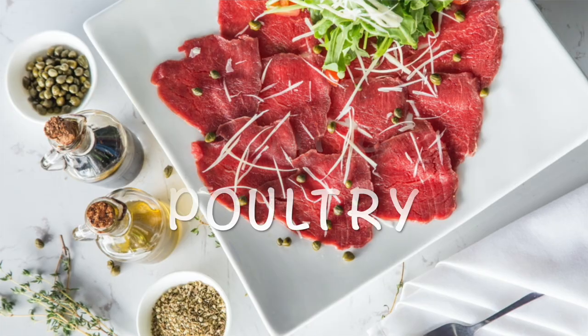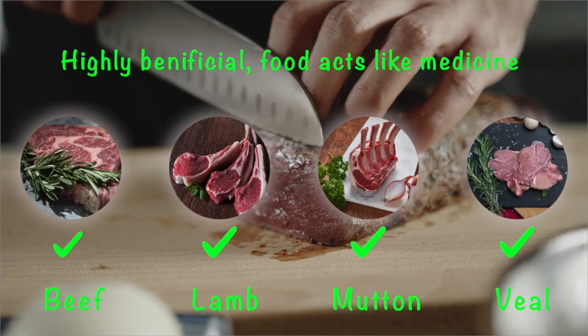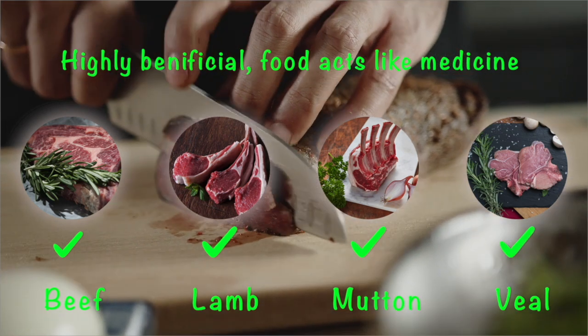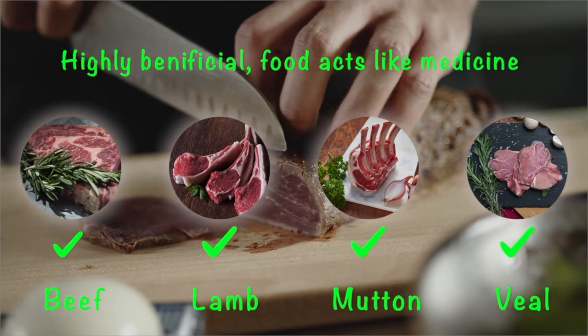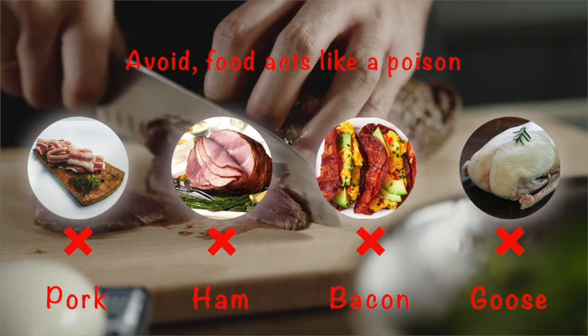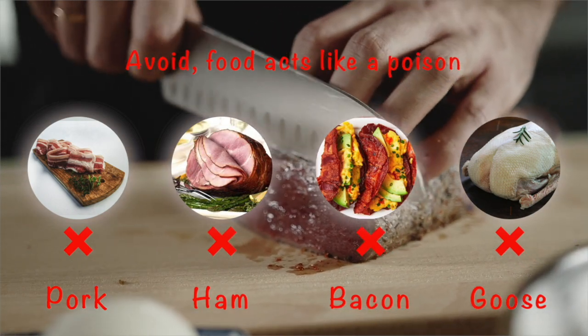Let's start with the meat and poultry. Beef, lamb, mutton, and veal are highly recommended. Those are highly beneficial, like good medicine. Consuming them increases the amount of stomach acid in the body, which makes it easier to digest them. However, you should avoid some items, like pork, ham, bacon, and goose. This is because they include hard-to-digest animal protein.